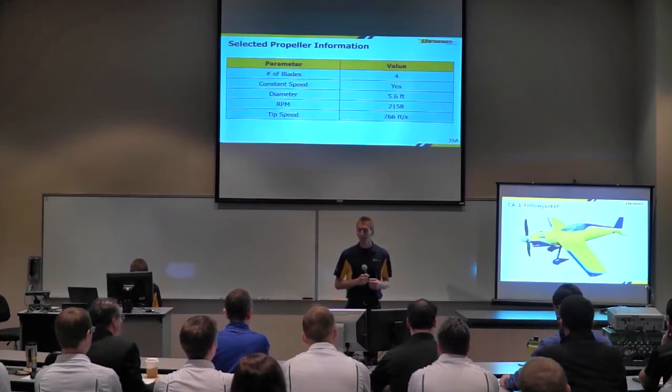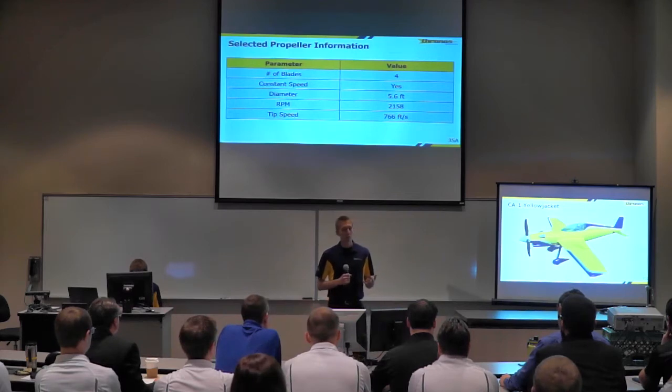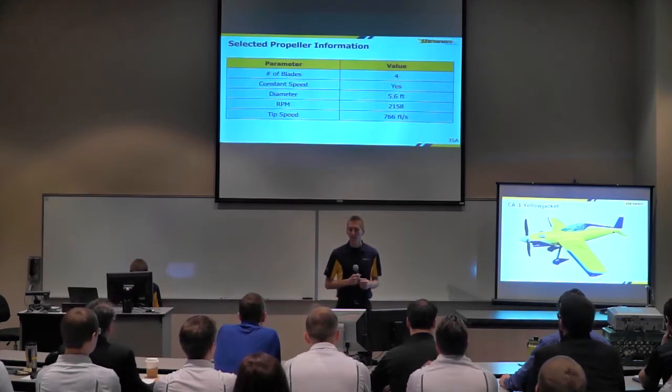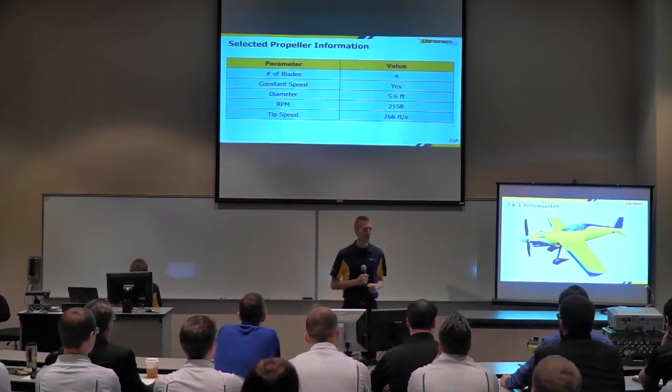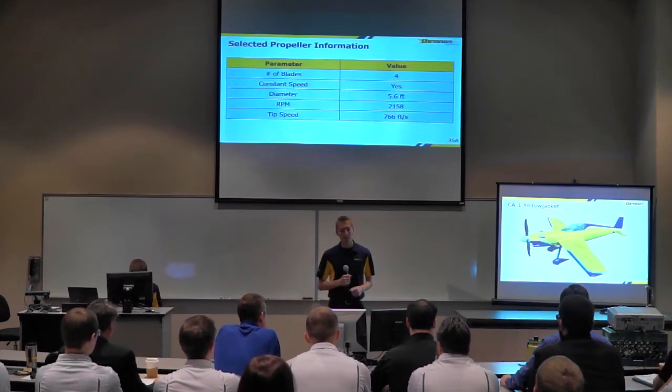The propeller the Yellowjacket will be using will be a four-bladed constant speed propeller. The constant speed propeller option was selected because it allows the engine to operate at the RPM associated with its maximum continuous power output, while also being used by other high-performance race planes within the Reno air races. The diameter of our propeller will be 5.6 feet, spinning at 2158 RPM, leading to a tip speed of 766 feet per second.